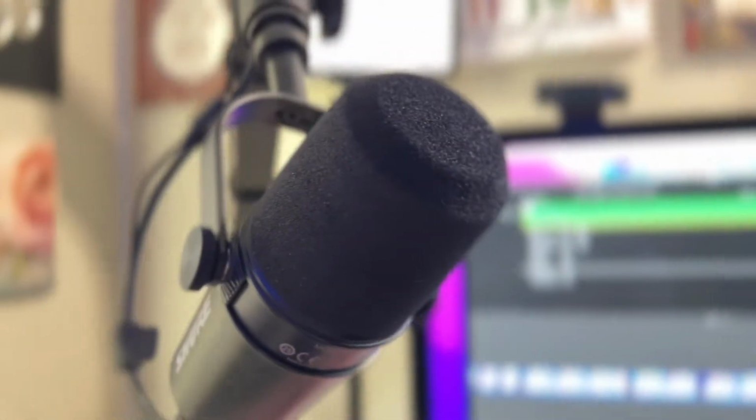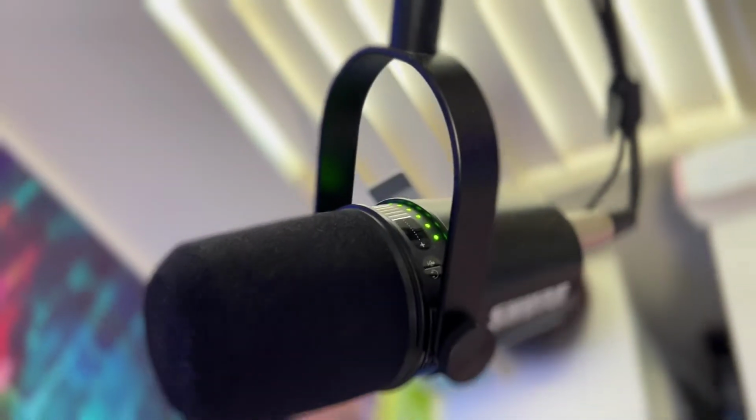Now, what I do encourage you to do is to get a good boom arm because it is a good hefty mic. It's a pretty significant investment. It's a couple hundred dollars. So you want to make sure you have a good boom that will secure the mic and give you the ability to move it around without having the thing fall off.